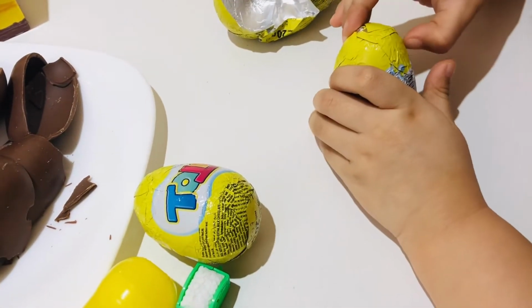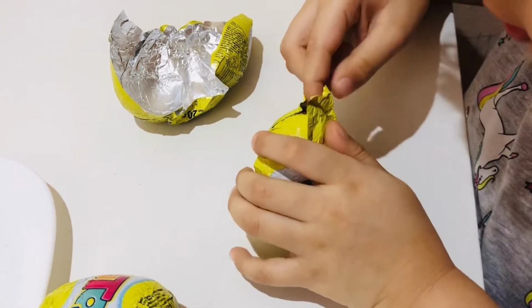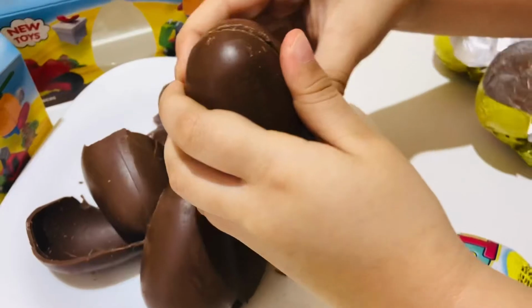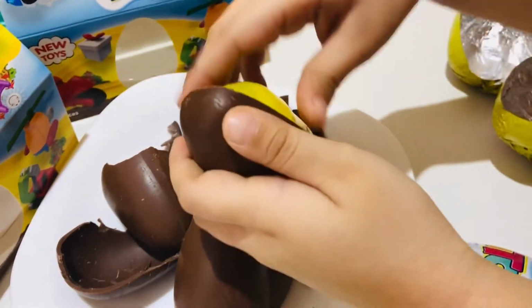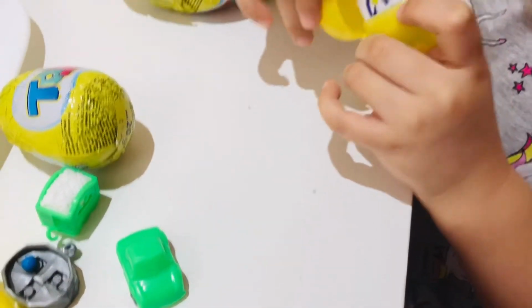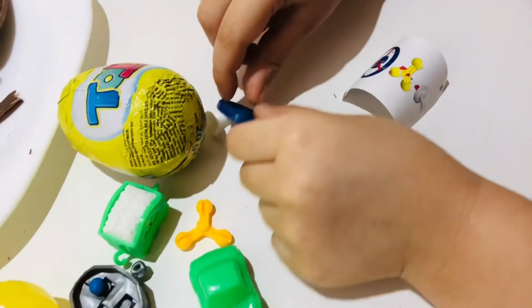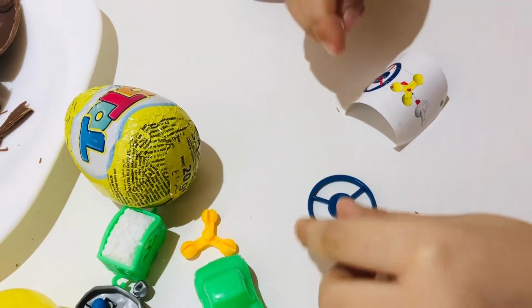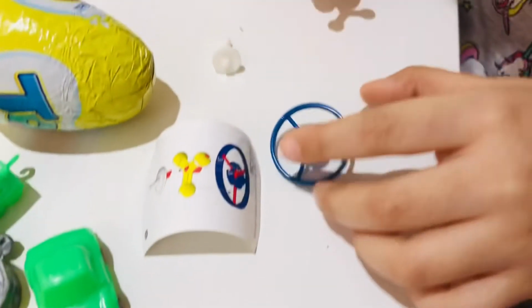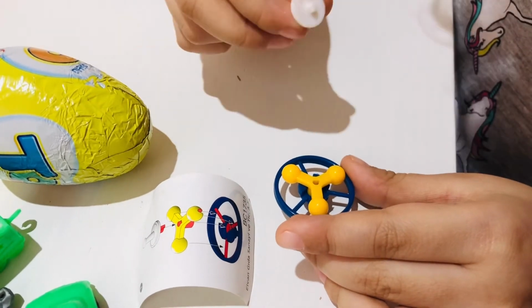Let's open the fifth one. Oh, I'm opening it. Yes, I can do it. Come on. I cracked it open. Yes, now I'm there. What's my rooming car? What is this? Wow. So this one goes first. Whoa. Is this a screw? Is this on the steering wheel?